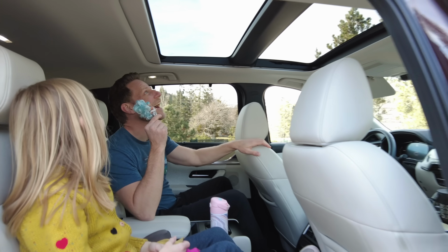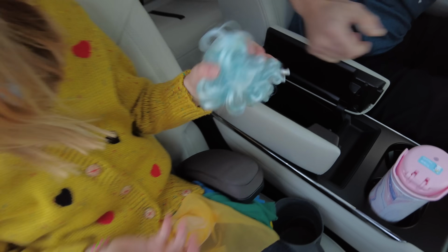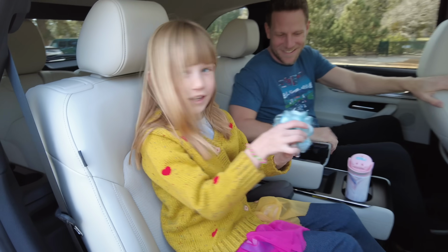Though it does make it a little bit nicer to have that inboard armrest and a little bit of storage space to store your special friends who join you when you're on a drive like this.